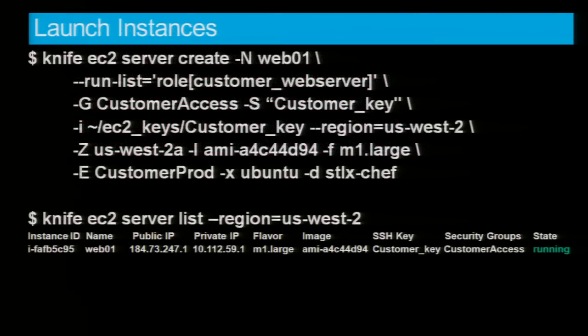At this point, we're ready to launch our EC2 instance. And again, we use a knife plugin called EC2. And here we're creating a new instance called Web1. It has the run list of customer web server. We give it the security groups and SSH keys. Tell it which region to fire up in, which AMI to use, what size, all that kind of stuff. And importantly, we also mention which environment it's going into, so it knows which version of things to fire up.